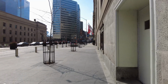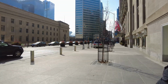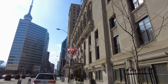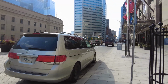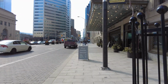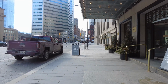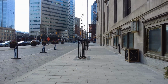Alright, I'm gonna swing out a little bit so we get to see the front of the Fairmont Royal York. How good is that? And you've got the diesel refillery truck just going by. And we're nearly at the end of the train station. You can see it's a wee bit of a journey. And to be honest, I'm starting to get a little bit hot.